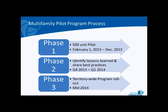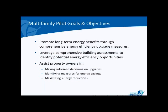So phase 2 is identifying the lessons learned. That will happen at the end of this year, 2013, and start early into 2014, and will inform phase 3, which is the PG&E territory-wide program rollout, which will occur at the latest in mid-2014.